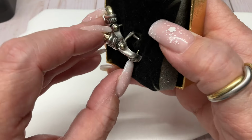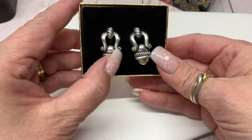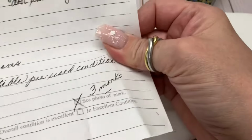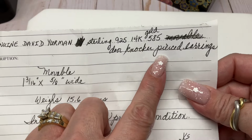Door knockers. Okay, so I'm totally upside down. My bad. Here you go. Door knocker style David Yurman earrings. Let's see what we know about these. Genuine David Yurman sterling 925 and 14K gold door knocker pierced earrings.